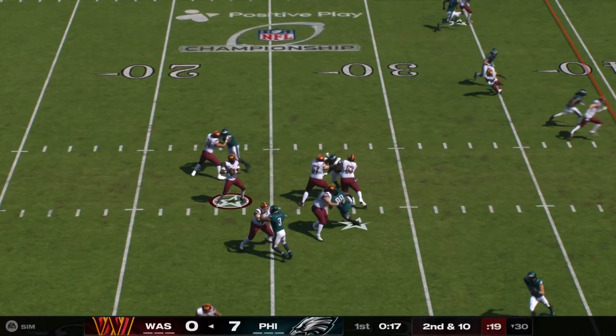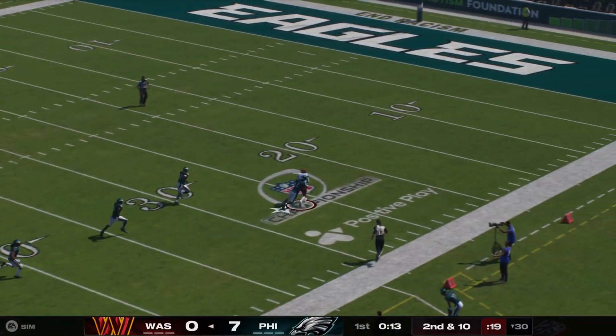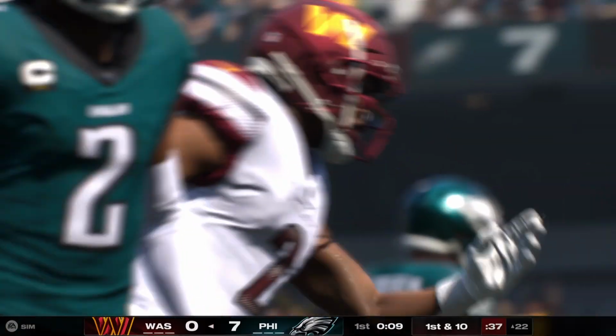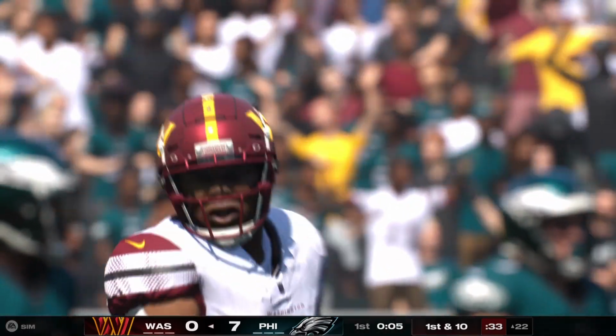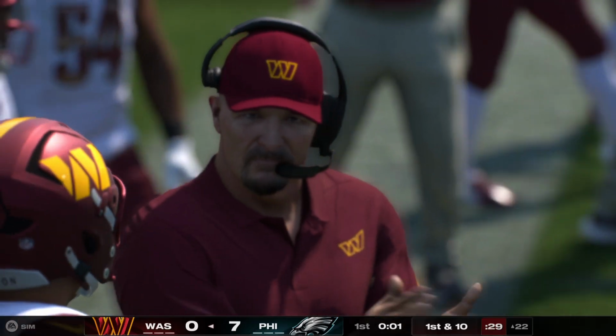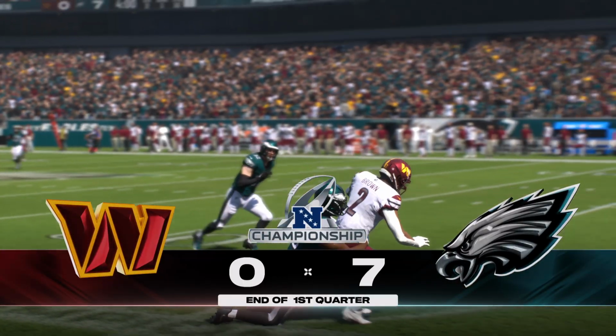To throw is Daniels. He's going deep for Brown. And that's caught inside the 30. And all the way down to the 22-yard line. Big yardage that time for Washington. 49 yards. After one, 7-0 on EA Sports.